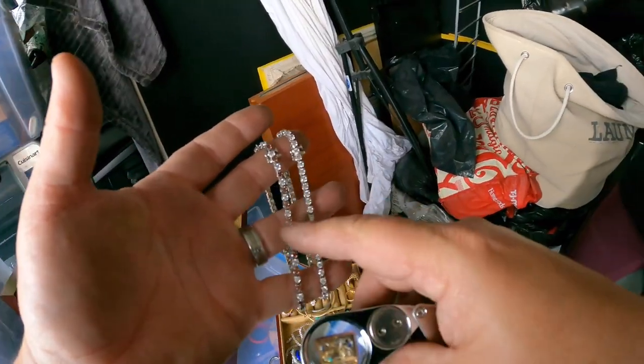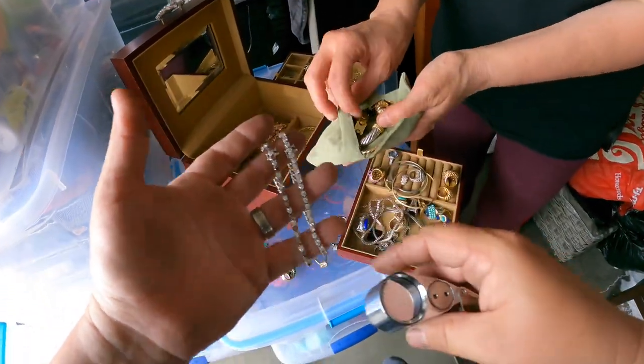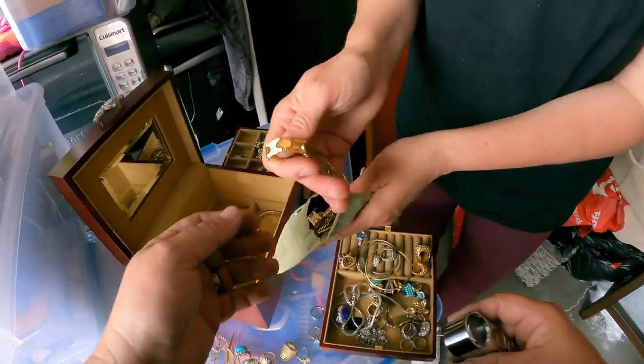I have more. There's more. It's all in the bag. There's more in there? Yes, I got to go through every single piece. This is both 14K white gold right there. Oh my gosh. Oh, please.